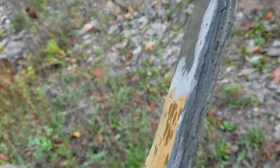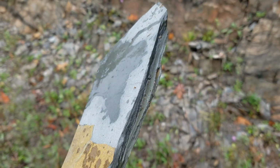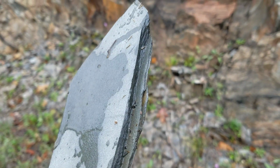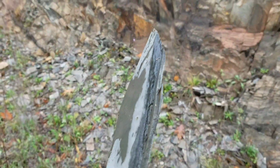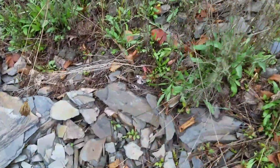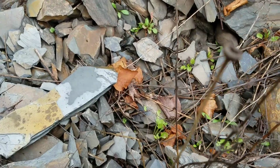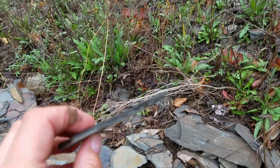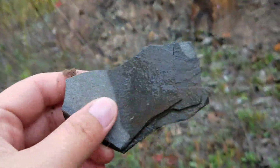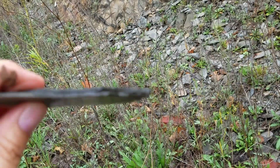This slate is one of the earliest forms of metamorphism. You get a siltstone, or not a siltstone, a shale really. A shale's already a little bit platy. Then it starts to metamorphose and it becomes a slate, and then it goes on to a schist and then a gneiss. But yeah, if you find something that's extremely platy like this, what you might be handling is a slate. Cameras don't like to focus on that, apparently. There we go. Just doesn't like to look at it sideways.